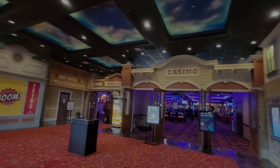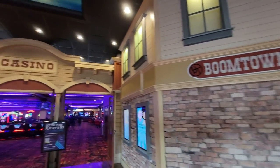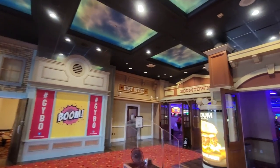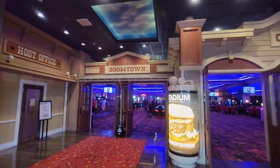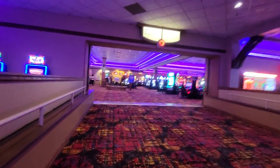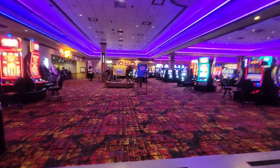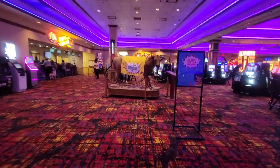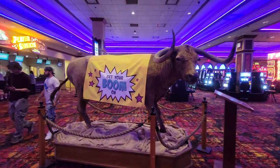Looks like the Wild West. All right, Boomtown. Looks like I'm walking into an old town saloon, waiting for a street fight. This is it. All right. It's kind of cool in here. I mean, it doesn't look big, but whenever you get your boom on with this fella right here, I think you gotta do it.